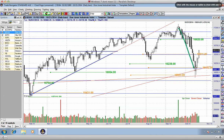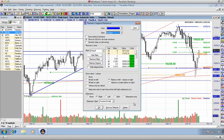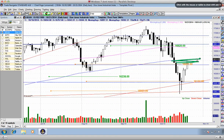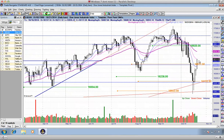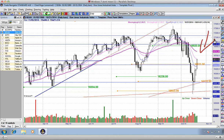Now, I haven't even addressed the fact of Fibonacci retracements, Fibonacci support and resistance as well. You can see right here, we've just rallied into that 0.382 resistance level. I'm not even going to touch on that. I will do that tomorrow for you. What I can say as well on the Dow Jones Industrial Average is that we've just rallied into that 200 simple moving average. Expect the market to slow down here. We've also just hit that 20 and the 10 exponential moving average. We still have the 50 exponential moving average to act as resistance. So you can see all of these resistance levels which still need to be tested.